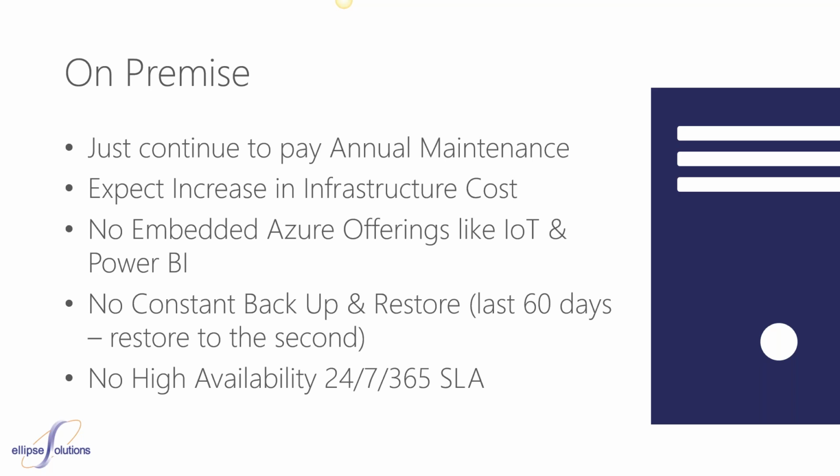And it's not restored to the second. I think it's restored to the 5 seconds, as I know what the DR service levels are for a Dynamics 365 environment. That's a typo, I think. And then the availability aspects of being in the cloud.